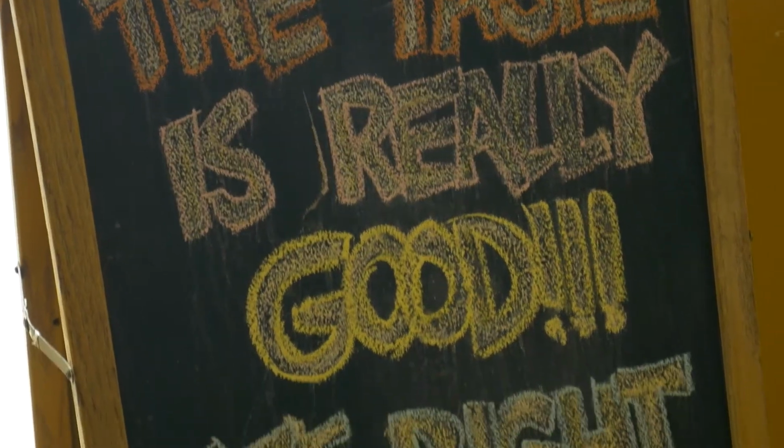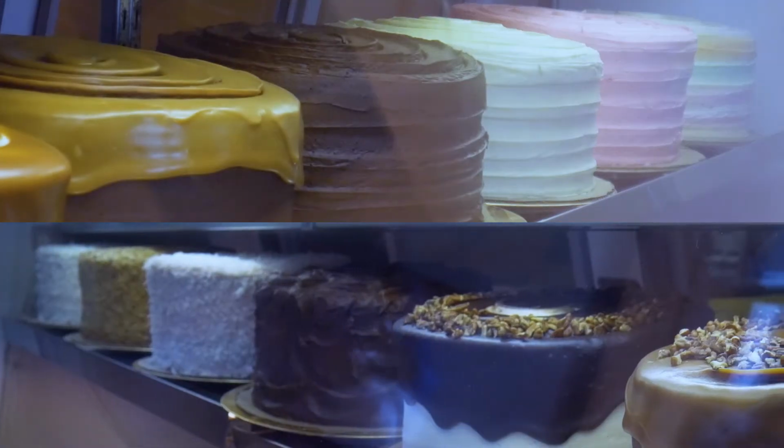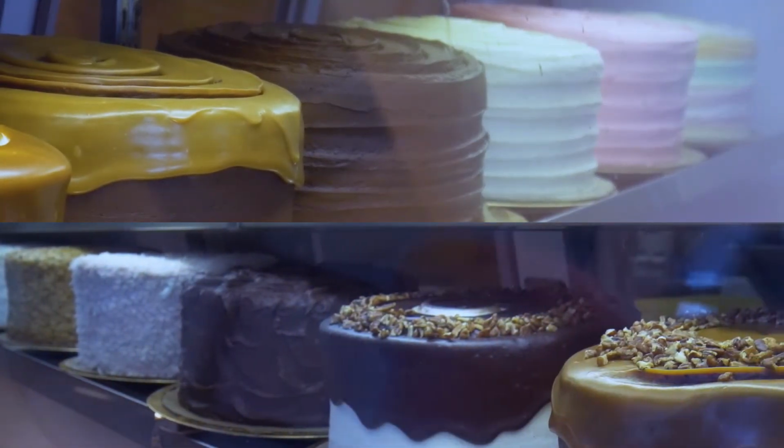Hey, welcome to Brown Sugar. We're located at 4800 West Chicago Avenue. This is our second location. We're serving the Austin community a little bit of the sweet life. Come on. So I'd like to show you my favorite cake. This is the Diana of our cakes. It is the caramel cake.